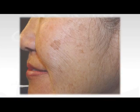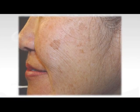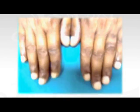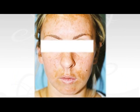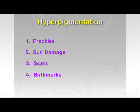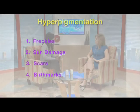Hyperpigmentation is a condition that's from overactive melanin production, and melanin is the substance that gives pigment to your skin. It can be a small spot or a very large area like a big age spot or liver spot, and it can happen anywhere: on the face, on the hand, on the body. There's a variety of conditions that qualify under hyperpigmentation, such as freckles, sun damage, old scars that pigment darkly, and birthmarks that are darkly pigmented. So there's a variety of them.